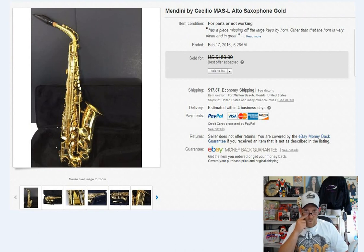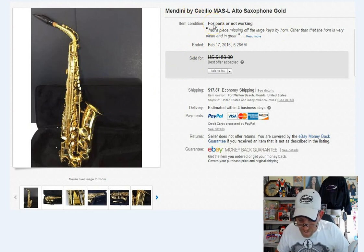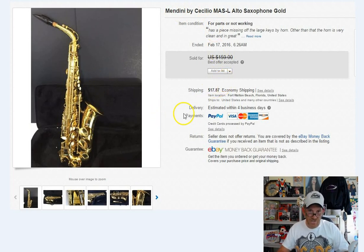And here's another one of the saxophones I got from Dusty. And this actually I listed because the thing that holds these two holes down was broken off right there. So I had a piece missing off the larger keys by the horn. And so I sold it for parts and not working. I ended up getting $160.97 out of it. $160.97. So that was a good deal.